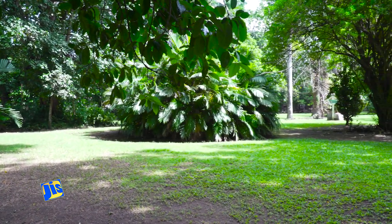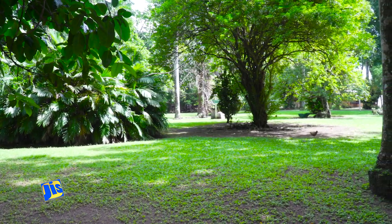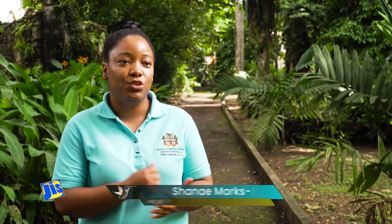So what differentiates a public garden from a regular place where flowers and trees grow? A public garden is an institution where plants are collected for the purpose of education, research, conservation, and recreation.